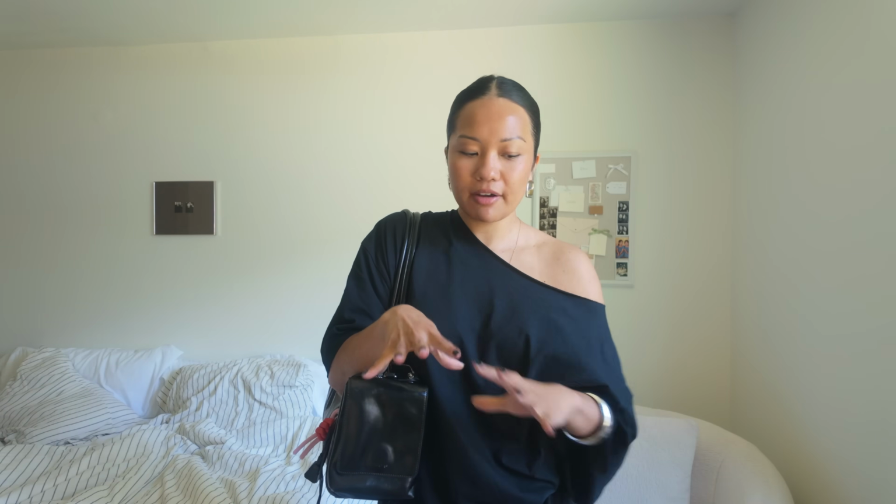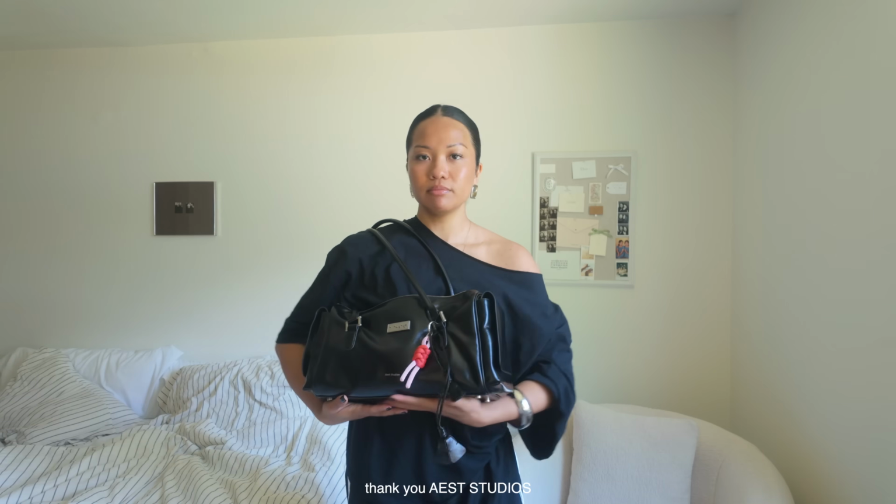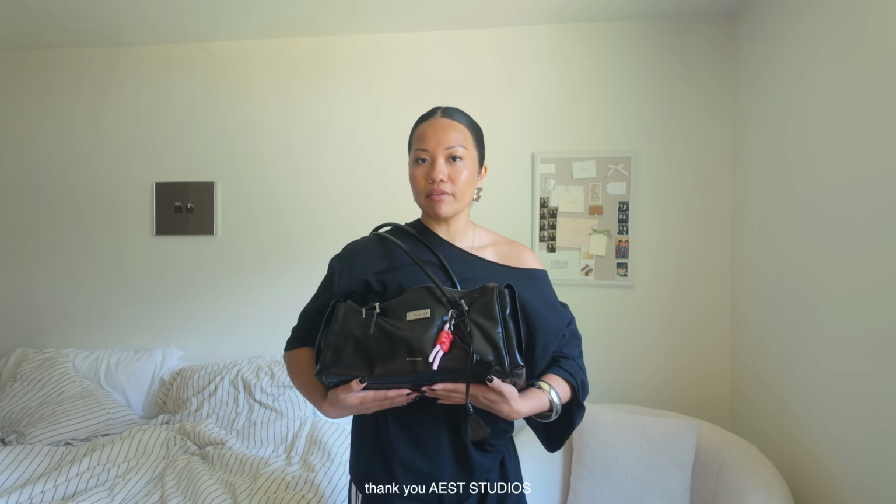Let's run some girly errands together. I need to drop off a package. I want to go to the farmer's market. It's on my summer bucket list, and I also just want to make it a weekly habit to shop locally and just check out the fresh produce that they have. But yeah, I just needed to show you guys this beautiful bag. She is everything to me.